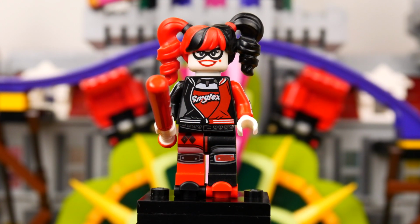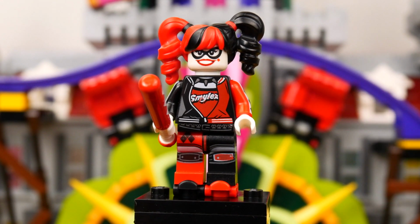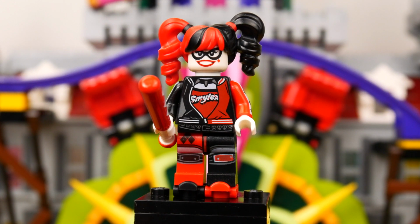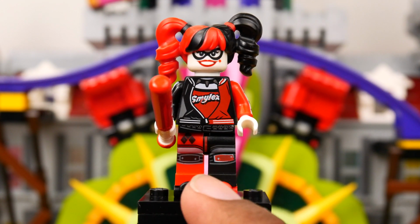Next up, we have probably my number one favorite DC character, Harley Quinn. She looks excellent with the dual tone red and black. I far prefer the red and black to the blue and red, so I love seeing her classic color scheme. She's wearing a Smilex shirt that's kind of smudged, but that is purposeful. What's not purposeful is the terrible printing on her legs.